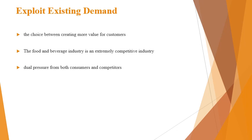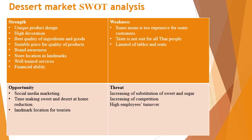To explore the existing demand, we have to make choices to create more value for the customer, because the food and beverage industry is already a competitive industry nowadays. So another thing is that we get double pressure from both sides, the customer and the competitor as well. For the SWOT analysis of the dessert market, strengths and weaknesses are presented, and opportunities and threats are listed below.